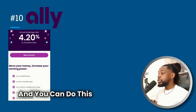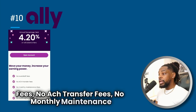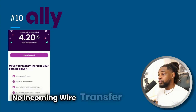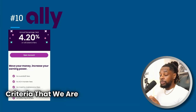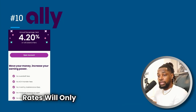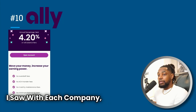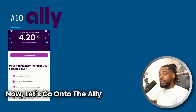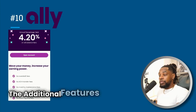And you can do this with no overdraft fees, no ACH transfer fees, no monthly maintenance fees, no minimum balance to open, and there's no incoming wire transfer fees. So all of that falls right in line with the criteria that we are looking at. Also on this list, as we continue, the interest rates will only get higher. And if there's any notable things that I saw with each company, then I'm going to talk about that notable thing. Now, let's go on to the Ally website and take a look at some of the additional features that they have to offer.